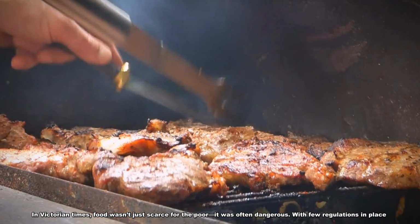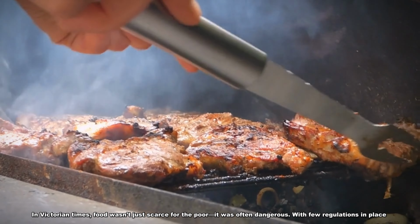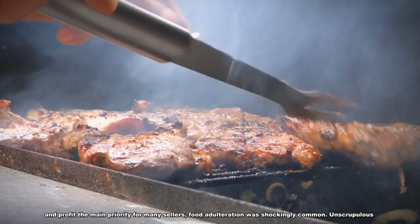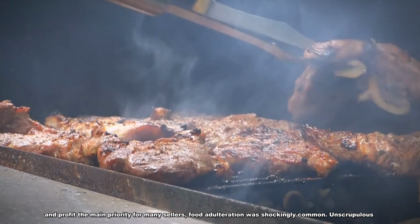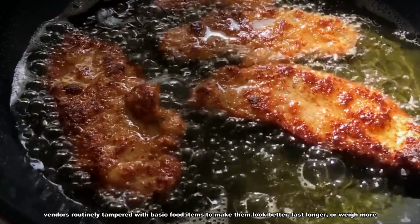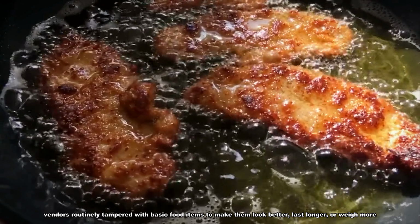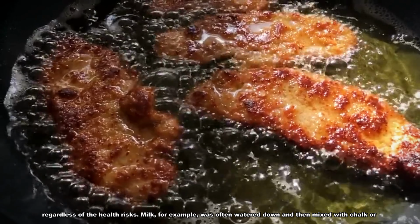In Victorian times, food wasn't just scarce for the poor. It was often dangerous. With few regulations in place and profit the main priority for many sellers, food adulteration was shockingly common. Unscrupulous vendors routinely tampered with basic food items to make them look better, last longer, and weigh more, regardless of the health risk.